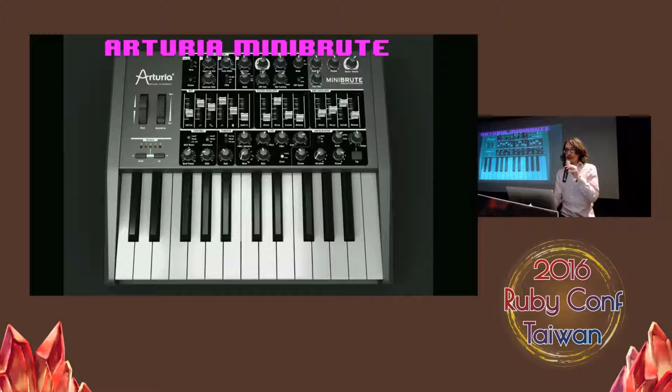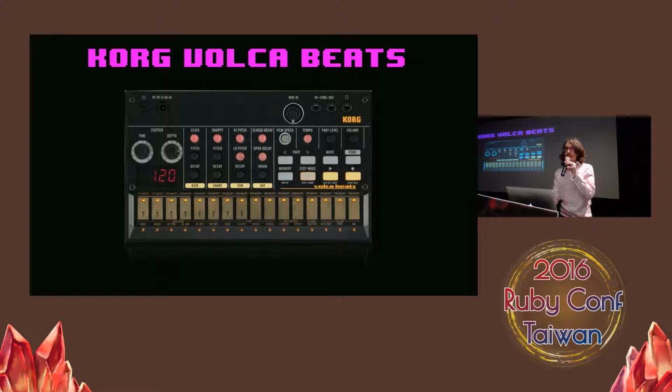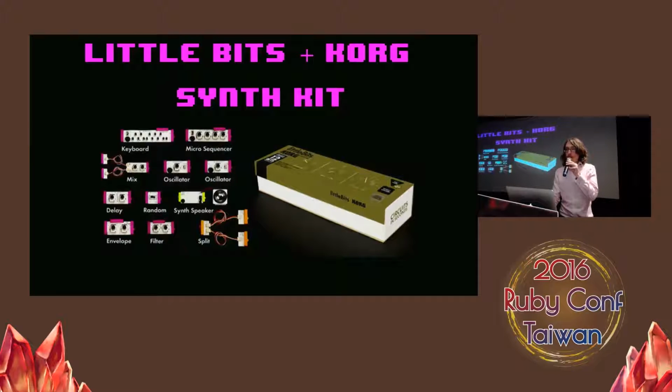I have with me today a variety of synthesizers. I've got my Arturia MiniBrute, which is a monophonic synthesizer. I've got a Korg Volca Keys, which is a polyphonic synthesizer. We'll learn what all these words mean in a moment. I've got my Korg Volca Beats, which is an analog drum machine. I didn't bring these with me today, but these are the Korg Littlebits. Littlebits are bits of hardware that you can connect together with magnets, so you can make all kinds of electronics without any soldering or wiring. You just stick the magnets together, and in combination with Korg, you can build your own synthesizer with just a few little bits and pieces.